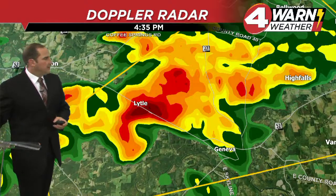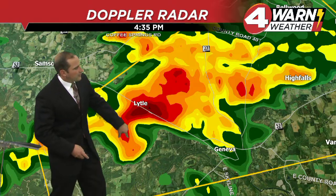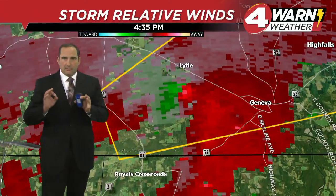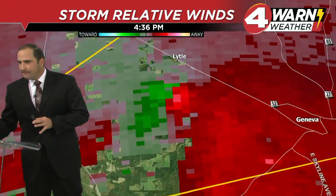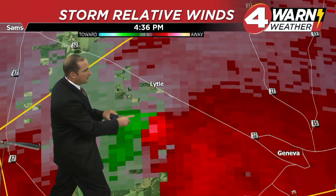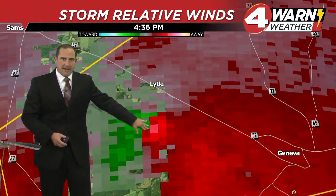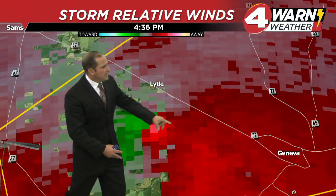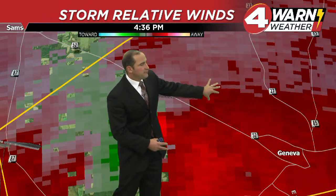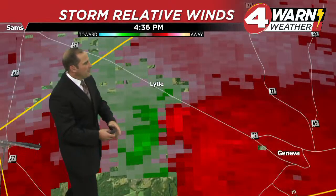Let me save this to keep it handy. And there's Lytle. So this is heavy rainfall here. And there's that very distinct hook showing up. So that's the pocket of rotation in the atmosphere. If we go back over to the velocity view, the rotation area has tightened up a little bit. This does not quite indicate that we have a tornado, but this is certainly a very strong circulation in the atmosphere. So this is Highway 52, just south. I'm talking like a mile south of Lytle is that pocket of rotation, and there's Geneva. So this will pass off to the northwest side of Geneva through the central part of Geneva County. If this continues to tighten just a little bit more, it wouldn't take much for that to reach the ground.